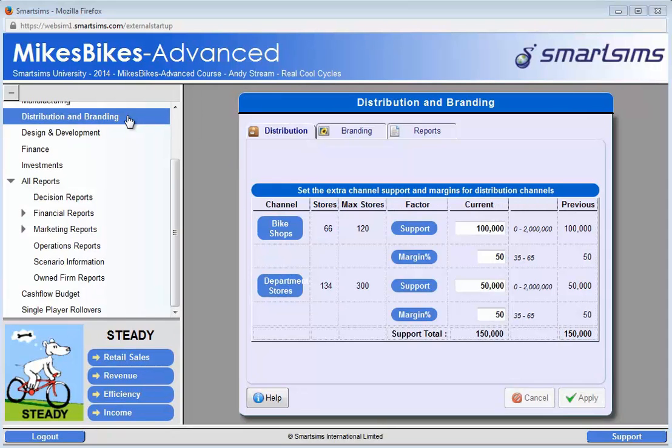Company-wide distribution decisions are made within the distribution screen available through the distribution and branding menu. In the single player, there are two possible retail channels which your bikes are sold through: bike shops and department stores. These stores receive a percentage retail margin of each bike they sell. They can also receive additional support if you wish to provide them with cash to promote your bike in store. So although they take a cut of our total revenue, as a manufacturing business, we need to keep retailers happy so that they continue to promote our products.